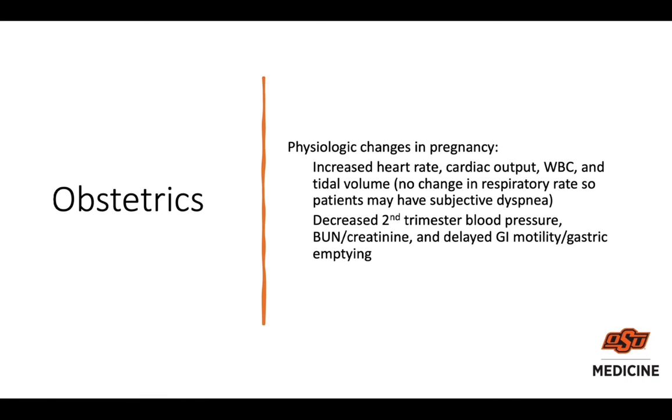There's no change in their respiratory rate, so these patients could have some subjective dyspnea, which is difficult because they're also at increased risk for clotting. So they're coming in short of breath because they're super pregnant. They have no room to breathe, but then you're like, do they have a blood clot or not? So these can be tricky patients to evaluate, and they can get sick. In the second trimester, they'll have decreased blood pressure, BUN creatinine ratio, and delayed motility. So they get constipated, and it's uncomfortable.